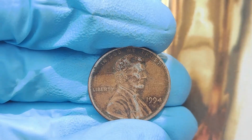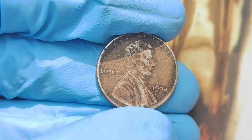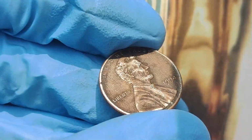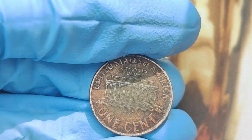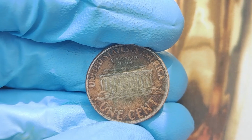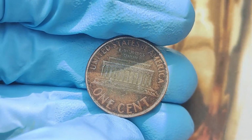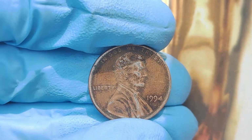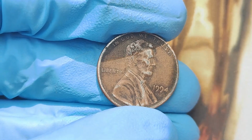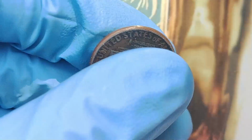A single penny in your hand and discovering it's worth up to $3.5 million. That's right, one small coin could unlock a life of luxury, financial freedom, and the opportunity to live the lifestyle you've always dreamed of. But what if I told you that penny could be hiding in plain sight, forgotten in your change jar or tucked away in an old drawer? Today, we're diving into the fascinating world of the 1994 no-mint mark Lincoln penny, a coin so rare and valuable, it's the stuff of legend.